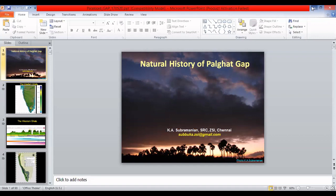Okay. I think I'll open it to Venusaurus online. Venusaurus, the driving force behind this. Thank you, sir. Thank you, doctor. Do you have anything to say? Yes, I have a couple of small points. You may be aware that a lot of amateur bird watchers are active in and around Palakkad Gap. Do you have any advice for them to make their observations in the gap more scientifically relevant?